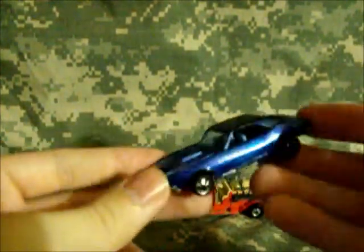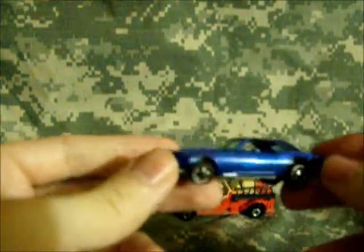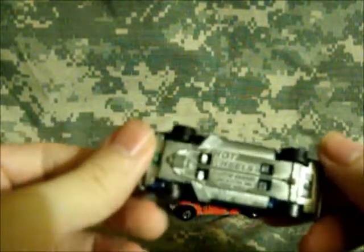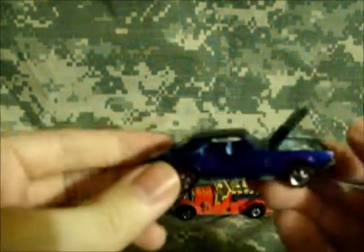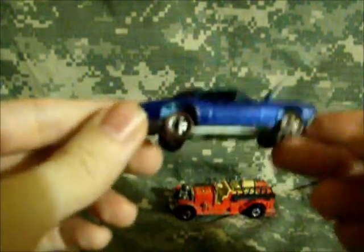Now, this is the Redline. Original, Hong Kong made. Blue on blue. Black steering wheel. Metal base. Metal body. Opening hood. I mean, Hot Wheels has tried replicating this car, but they'll never come close to the original cars.